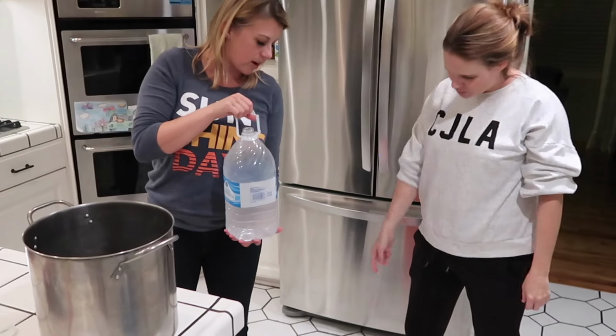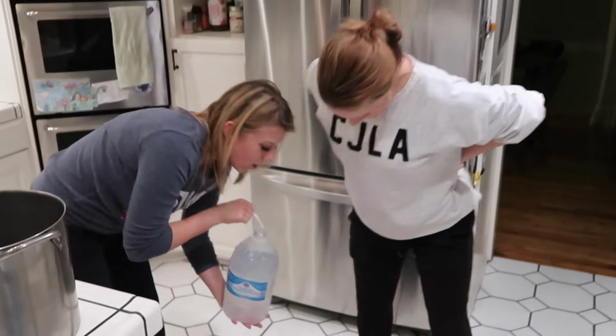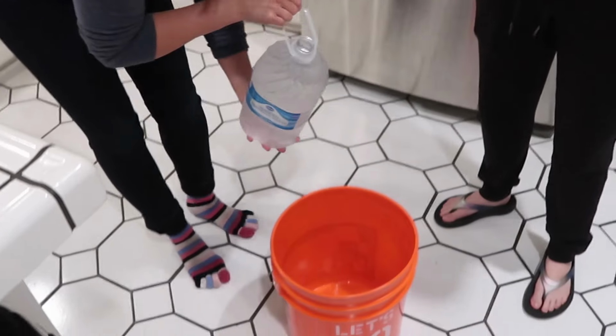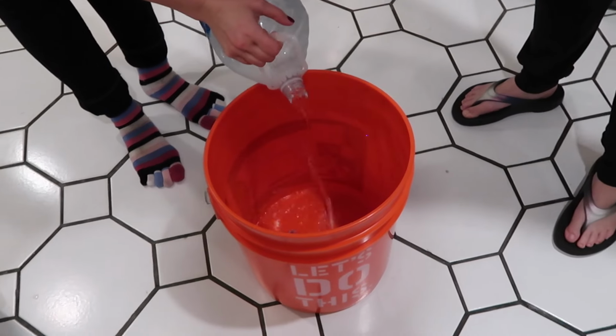Okay, so what am I doing now? Just pour like half of it on top of the weird wiener thing in the bucket? We call it the neck. I don't know what you call it, but it looks weird. Okay, dump this in. Yeah. Also, my amazing socks are being featured. They're so cute. The whole gallon? No, just like half of it.